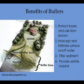And the fourth function that we haven't really talked too much about and won't spend a lot of time on is that, again, this water's edge environment is absolutely critical to wildlife habitat. And maybe this is what resonates with a lot of our potential customers rather than just the water quality aspect of things.